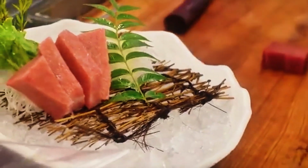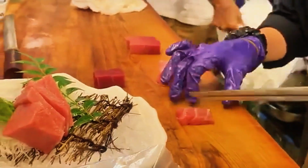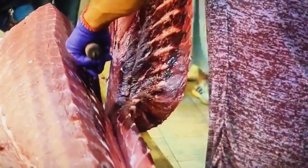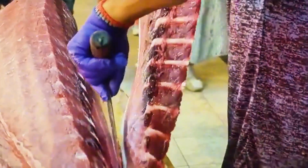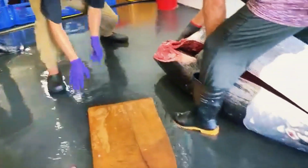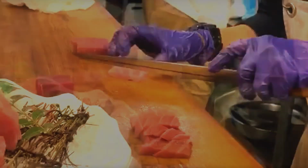Once the tuna has been inspected and approved, the most fascinating stage begins: processing. This is where the factory transforms whole fish into ready-to-eat products, such as fillets, preserves, and even gourmet frozen dishes. This process requires precision, agility, and cutting-edge technology to ensure that each piece of tuna meets the highest quality standards.